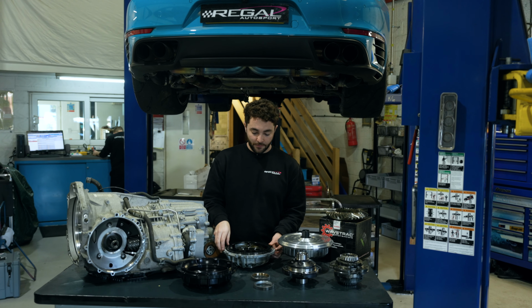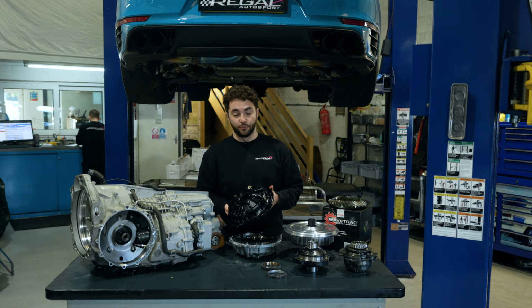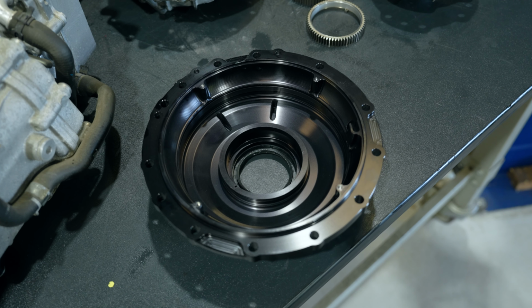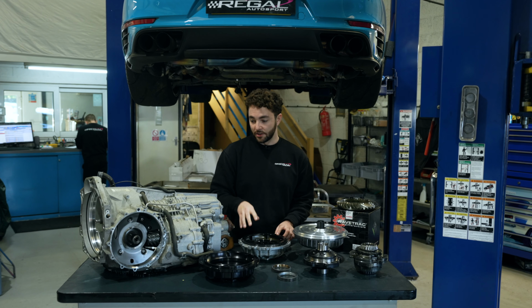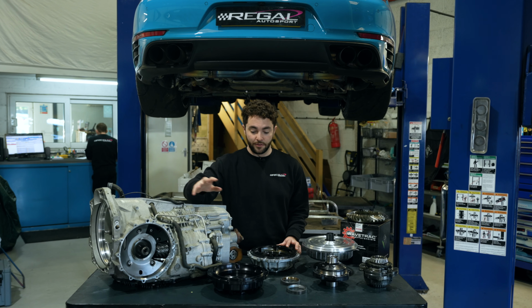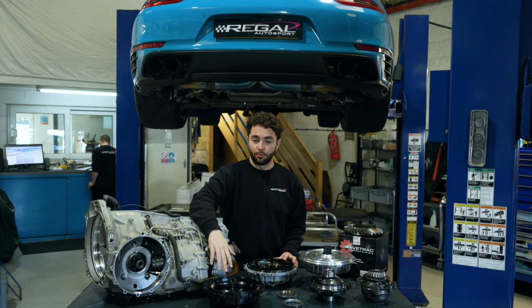At the same time, for this particular customer, he's opted for the newest item that's gone from Dodson, which is the billet side cover. So this particular side cover is a lot stronger than the factory cast item. And the side cover has another function other than just being a side cover to obviously hold the differential in. It will also brace the gearbox as well.